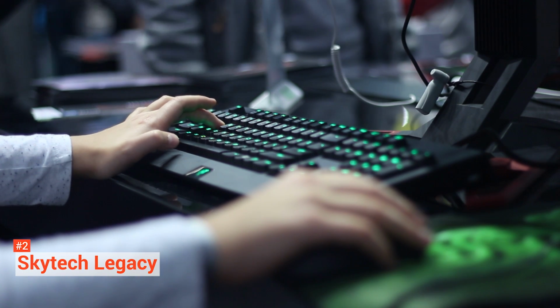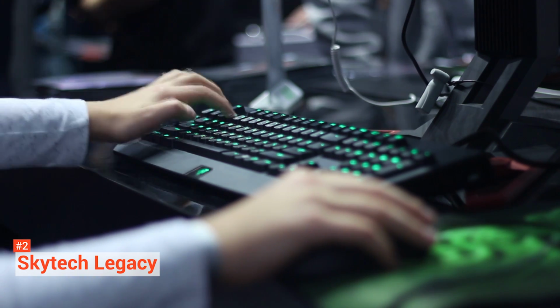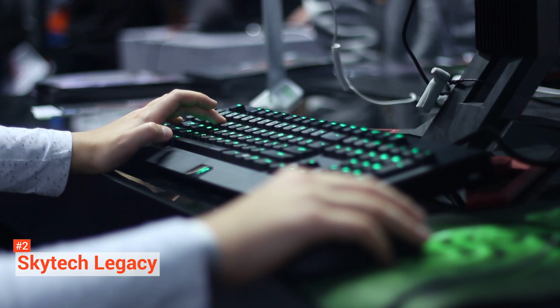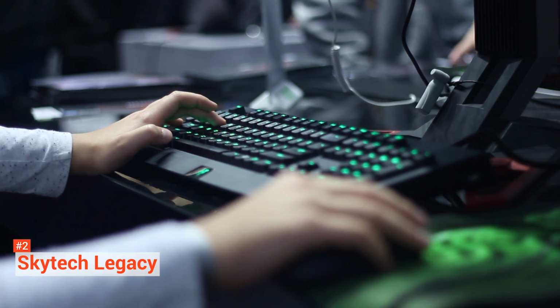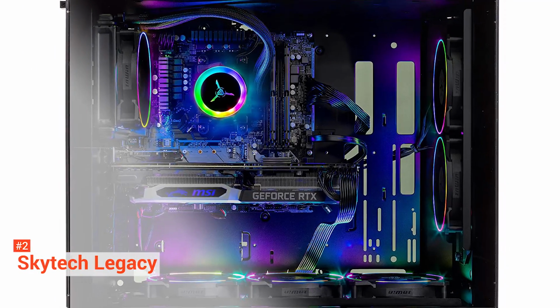In terms of gaming performance, this gaming desktop gives you an average frame rate of 116, 236, and 95 for games Apex Legends, Fortnite, and Modern Warfare respectively. That's almost 40% of performance increase compared to our number 5 gaming PC.